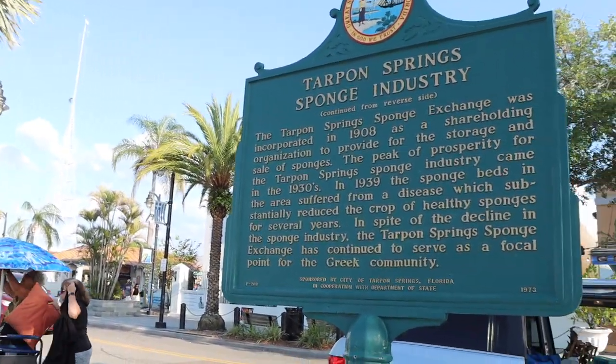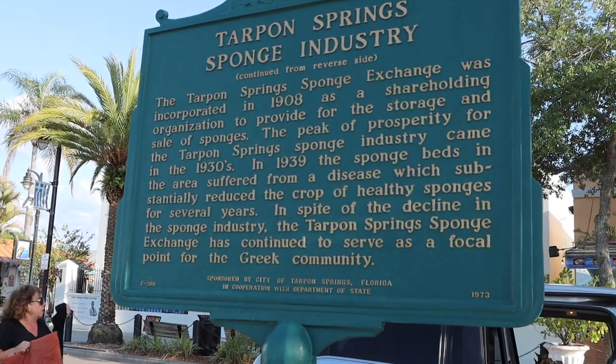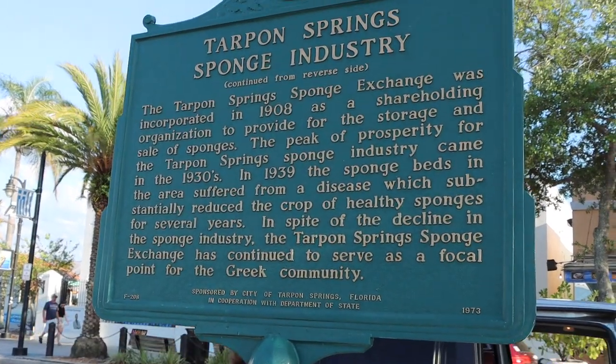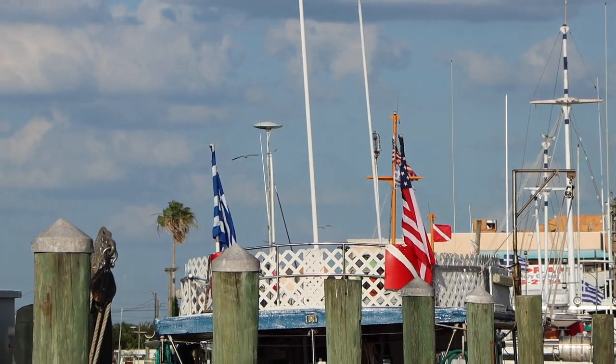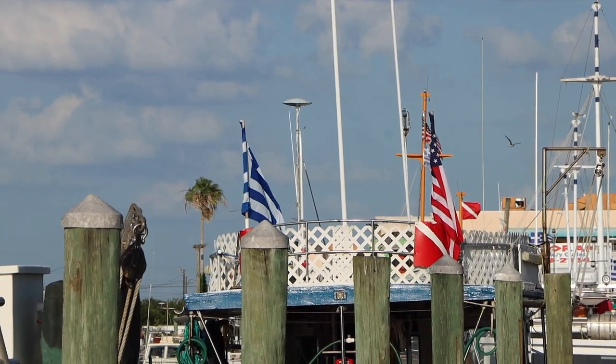All right, Tarpon Springs was incorporated in 1908. It had its peak years back in the 1930s when shortly thereafter a new disease came to town and wiped out a lot of the sponges in the area. But ever since then, the community has thrived around its Greek heritage, and so we've heard it's the largest Greek community outside of Greece.